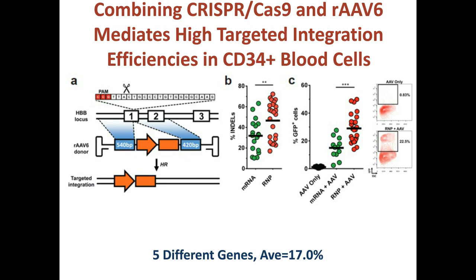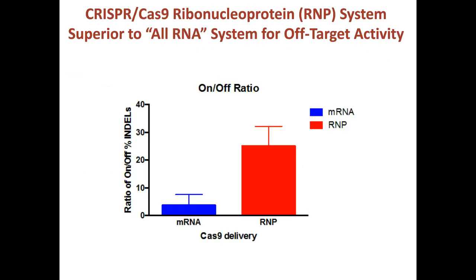What's interesting about using the RNP versus the all-RNA system is you also improve specificity. By delivering the CRISPR system as a protein complex, the half-life in the cell is much shorter than if it's delivered as an mRNA, which reduces the probability that it causes breaks at off-target sites. And so we see improved on-target activity, and we see improved specificity.